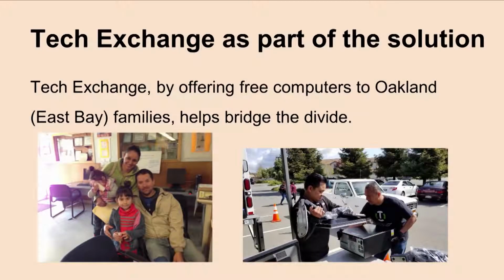So as Seth was mentioning, Tech Exchange is a big resource in Oakland. Domingo Vasquez, he's a member of Tech Exchange. He typically comes out once or twice when I'm at a particular school site to give a workshop to parents and then offer them the free computers that Tech Exchange gives out. So then after his workshop, he signs them up and then they go for a Saturday distribution wherever their warehouse is. And the picture on the left is a picture of his family. I worked with the mom, and then the whole family went out to get the computer. It became a family event.